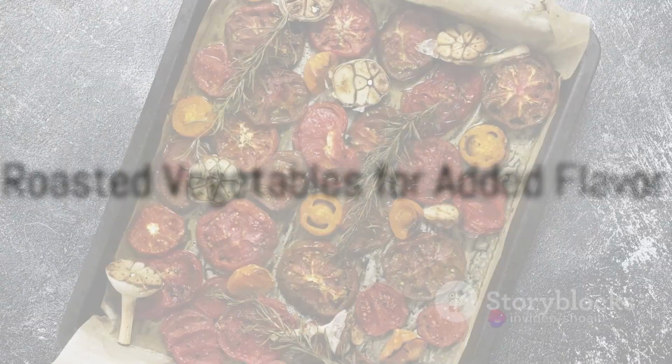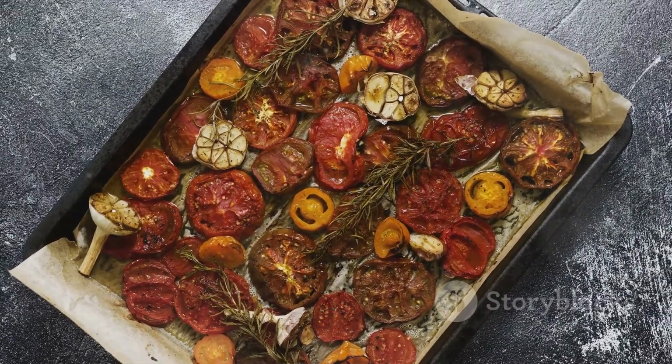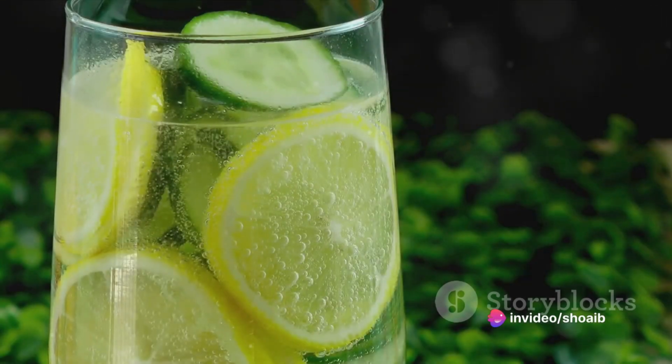Roasted vegetables are a great addition too. Imagine tomatoes, potatoes, cauliflower, and eggplant, roasted with a drizzle of olive oil and a sprinkle of spices. Hydrating drinks like water, lemon water, or fruity mocktails can also help combat dehydration.